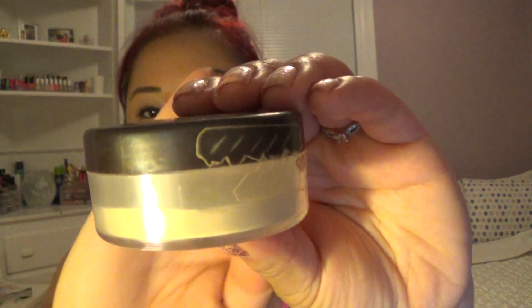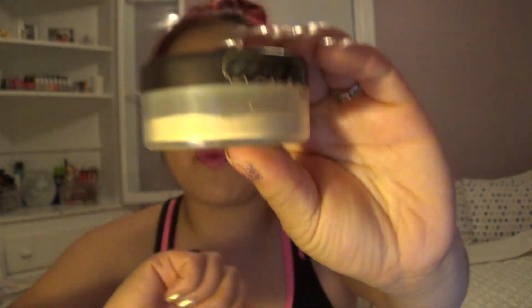And then the next product is this Caress Wild Rose Setting Powder, and it looks like this. As you guys can tell, I'm more than halfway done with this, and I love this stuff. As soon as you're done with all of your face makeup, you can use this to set it, and it makes my complexion look so flawless. It blurs out any type of imperfections that I have going on, and it just looks amazing on the skin.